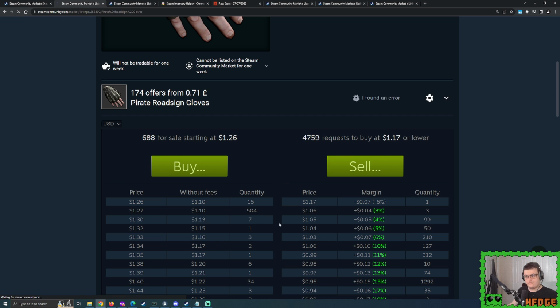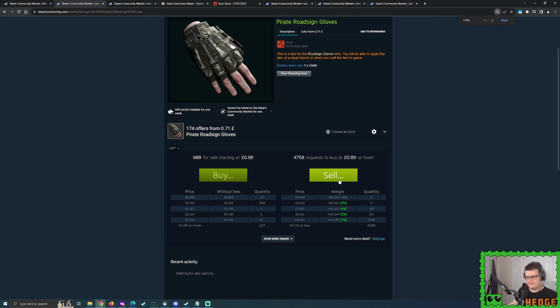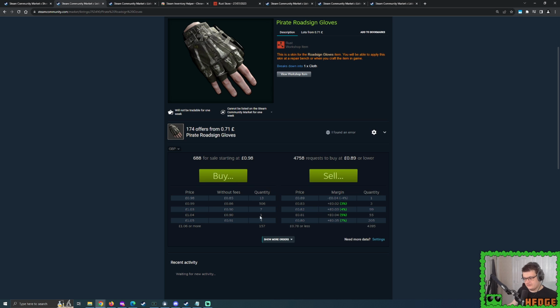So again, if I were to refresh and show you what the average person sees. So the regular person that doesn't have an extension like this, they'll look at that and they'll think, oh no, this skin looks like it's in trouble now. It's got almost 700 quantity. It's got a massive wall right here. It's surely not going to go up in price any more than, let's see, just here, $1.27. I better sell my skins right now, just in case.